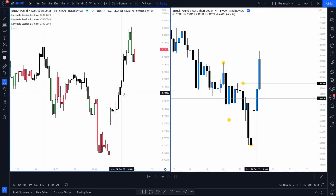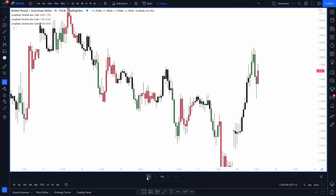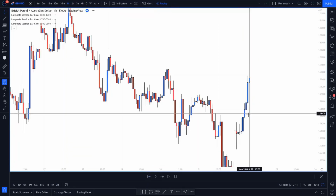So that was in Asian. If I go over to the lower time frames, that was in Asian that it broke us above the zone right there. So just before London started, we were at that point.